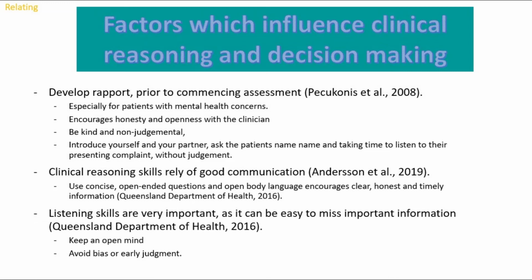For example, for patients who are experiencing a drug overdose, building rapport may allow them to feel more comfortable and be honest with you, and truthfully telling you what substance or combination of substances they have taken. This includes being friendly, introducing yourself and your partner, asking their name, taking time to listen to their presenting complaint, and being non-judgmental. Ultimately, good rapport with the patient creates a willingness of the patient to open up.